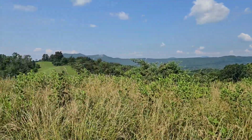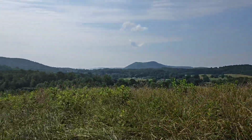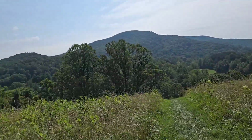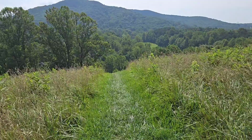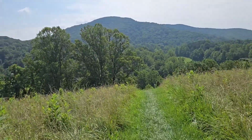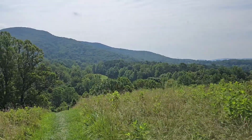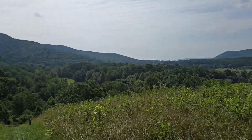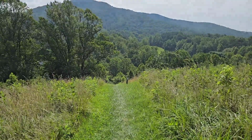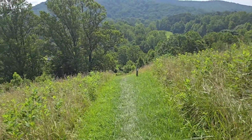Pretty nice view up here at the top of this climb. We got a little sweaty. All right. It is a pretty open meadow here. We're still where there are homes nearby. And we climbed up and had a view, and now we are going back down.